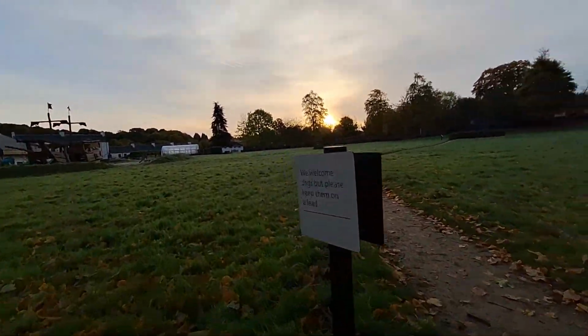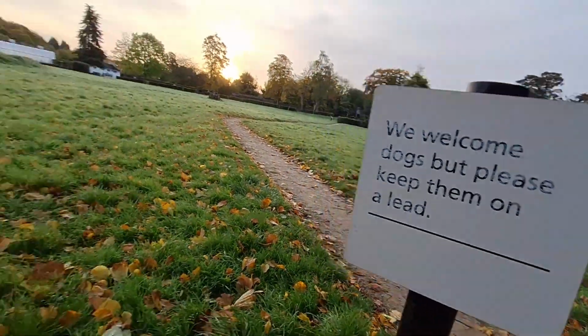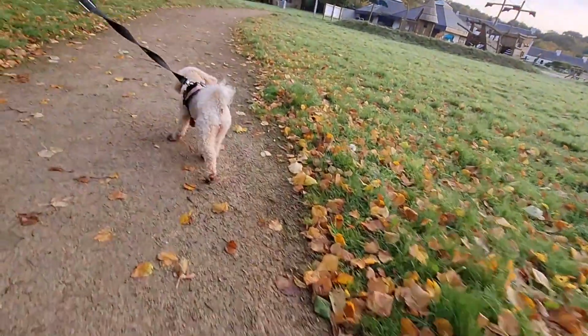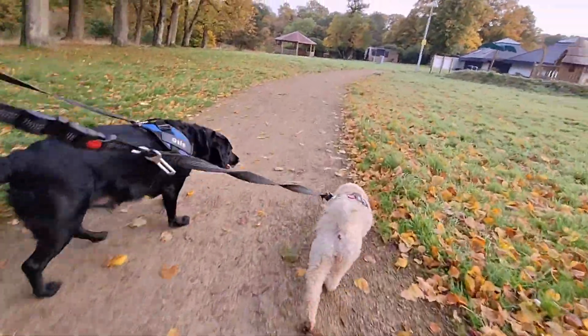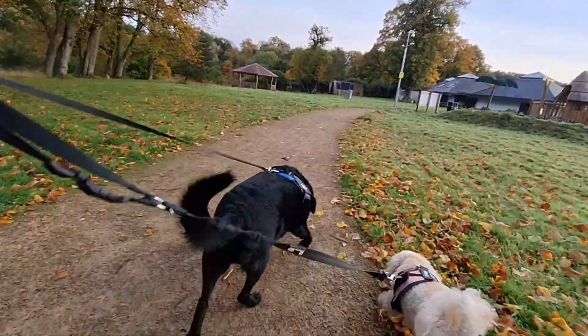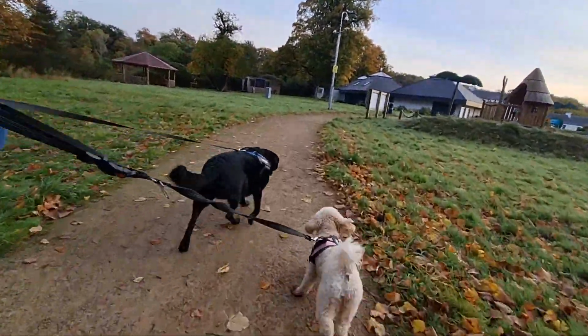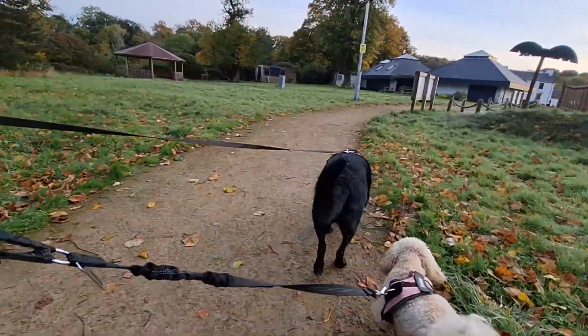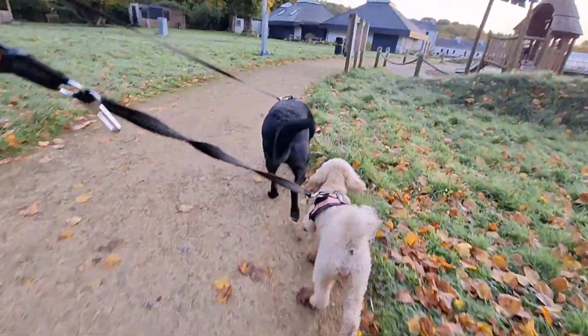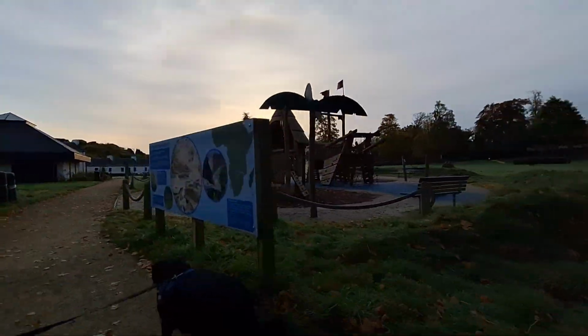And the third plaque of the day. Okay. We welcome dogs, but please keep them on the lead. Okay, Otis and Sunny? Certainly on your leads. It looks like there's a play area up ahead with a giant galleon type boat, or a boat anyway, and a giant bird.